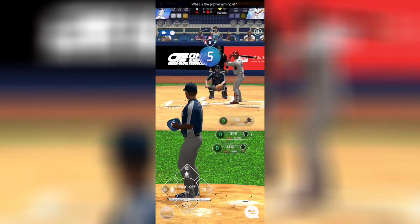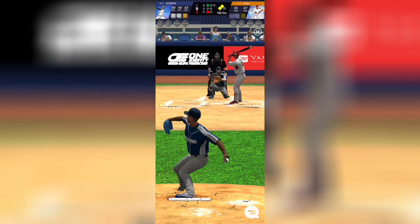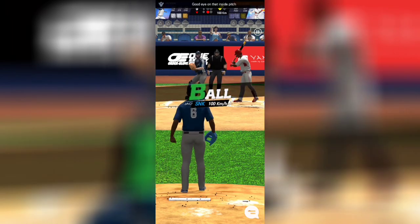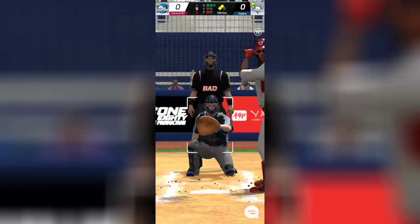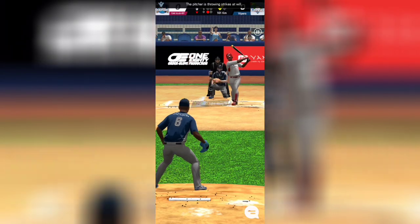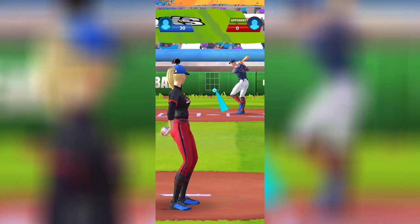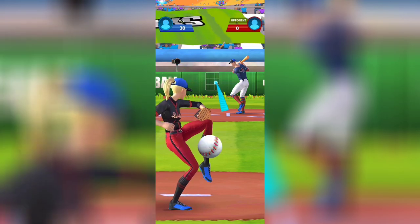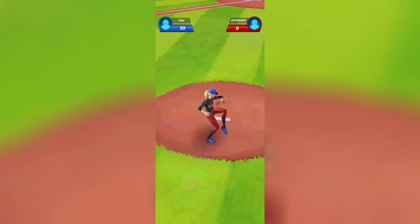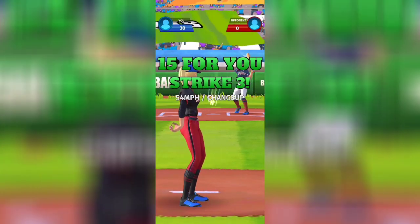Ball. What is the pitcher aiming at? Ball. Good eye on that inside pitch. Here's the pitch. The strike. Pitcher is... Strike three, you're out!